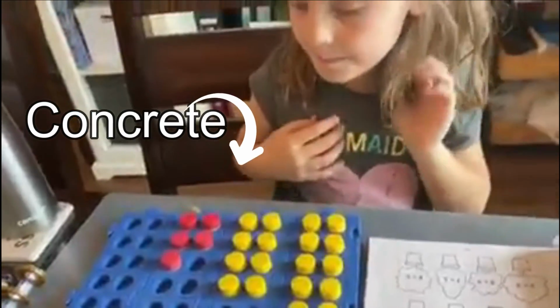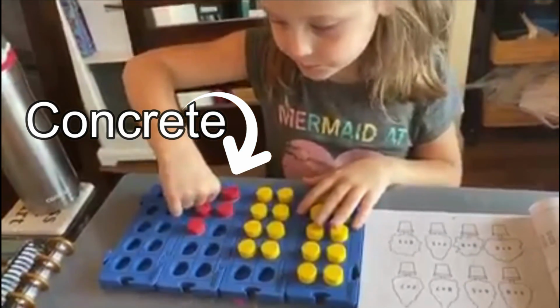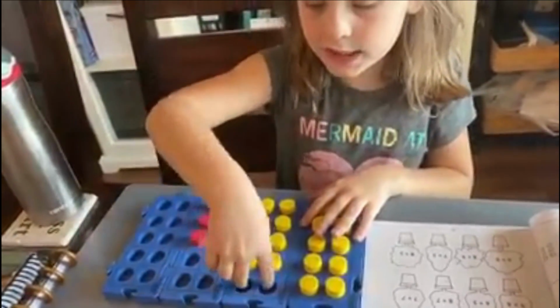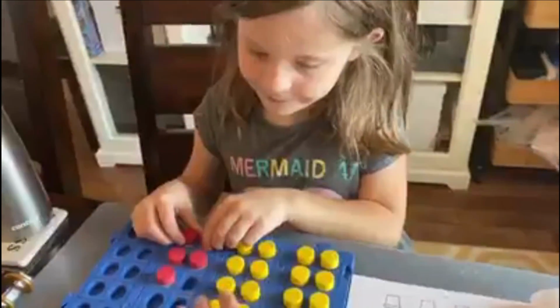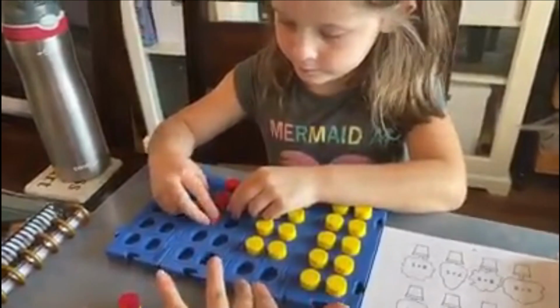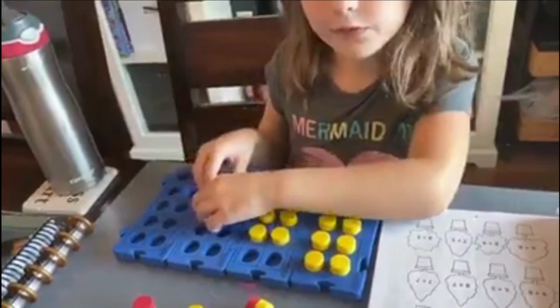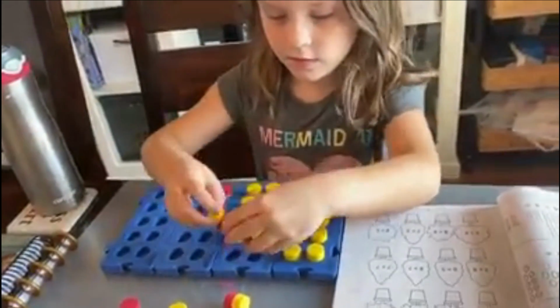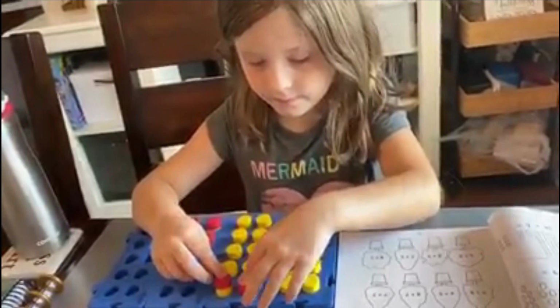Wait. 18 plus 5. All right, show me how we do it. So what we do, we only need 2 to make another 10. So you're starting with 10 plus 8, so 18, and you're going to borrow from the 5, so that you can do what? Make another 10.